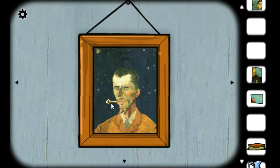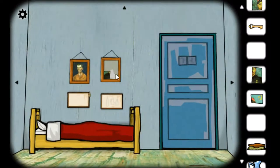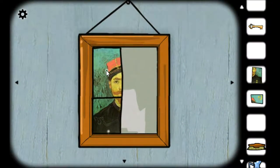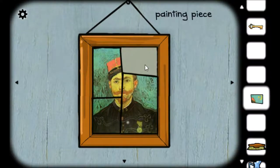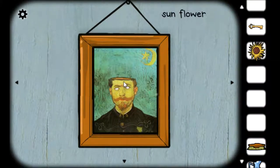Okay. That's a golden key. Thank you. Now let's finish this one. This is a bit easier. It looks like there are fewer pieces on this one. Only four. Oh boy. Oh man. Woohoo. That was weird.